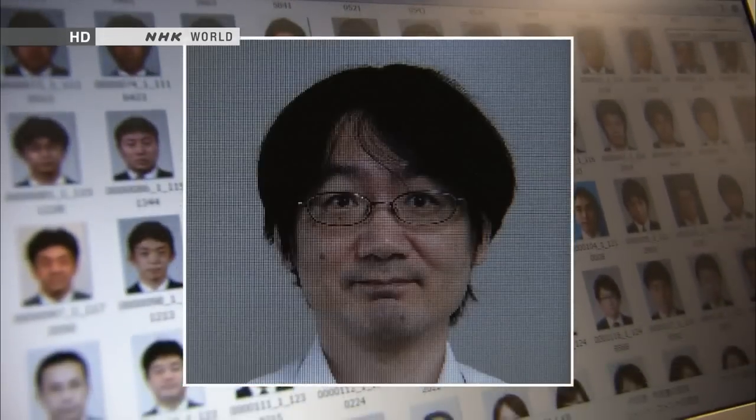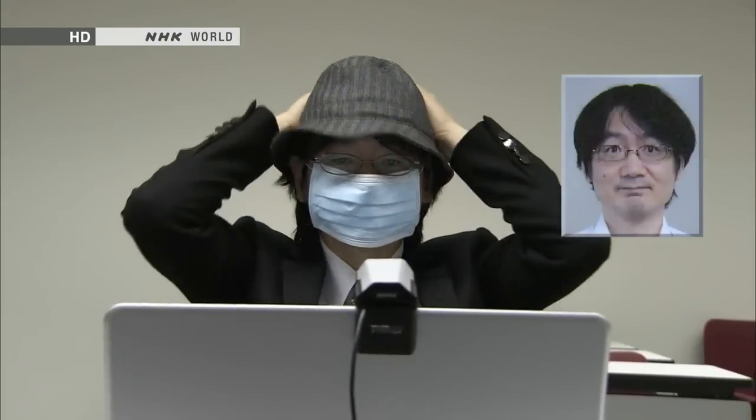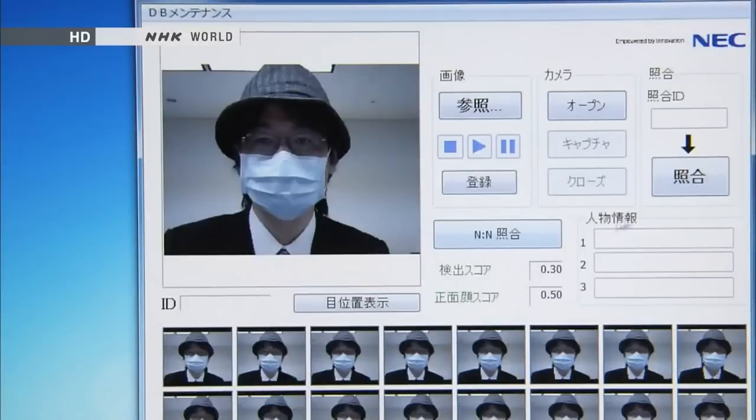When we look at people's faces, we don't usually look at the side of the noses, do we? Not really. Let me demonstrate the power of the technology on that previous video. This database contains 150 people. The software will try to identify this man, but he's wearing a surgical mask and hat. Could it possibly identify him wearing a mask and hat? You can hardly see any of the face that way. Let's give it a try.